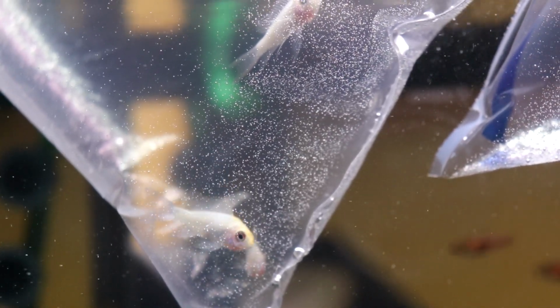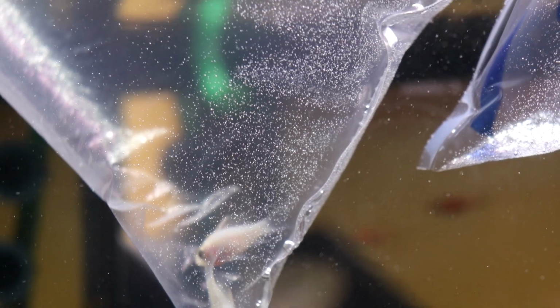Now you can see them in the bags. They're pretty white. Now they're called Platinum German Rams. So I'm super excited to see how they turn out. I couldn't find too many pictures of them online, but I got 3 of these guys.